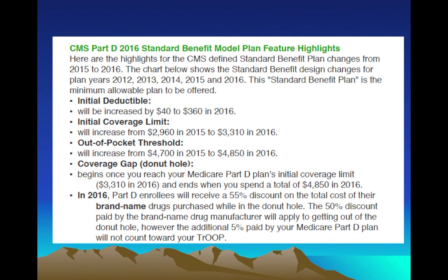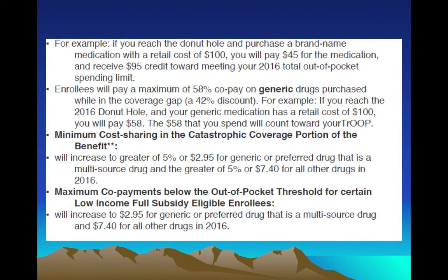So maybe even though I pay $25 in copay for a $100 drug, Medicare is counting that $100 for my total cost. When I reach $3,310, then I am responsible for paying 45% of the cost of the drug until I spend an additional $4,000 and get to the other side of the donut hole. And if I do get to the other side of the donut hole, then I pay anywhere from $2.95 for a generic or $3.60 for a generic, or 5% of whatever the copay is.